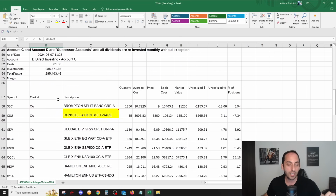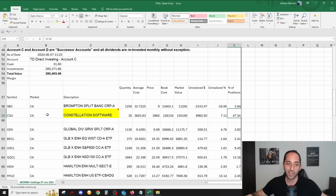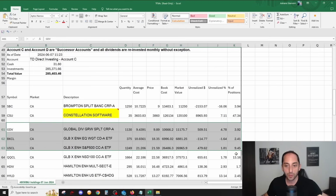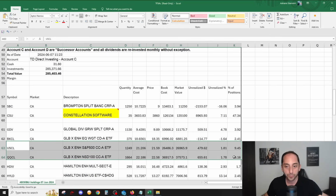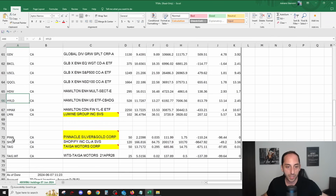Moving on to the second biggest account, I believe, at 285K. By the way, he still has some growth stocks in here. It looks like he also did really well, not only with Shopify, but a company called Constellation Software, one of the only tech companies on the Canadian market. But besides Constellation Software, again, he has things like SBC, GDV, BKCL, USCL, a big chunk in USCL, QQCL here. Moving down, another 10% in HMAX. HDIV, HYLD, some other thing, I don't know what it is, and just a little bit.